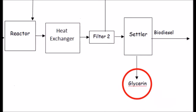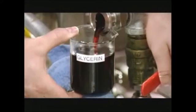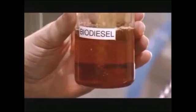Now, here comes the last stage. It is time to remove glycerin from our products. After letting the products settle for a period of time, the heavier glycerin will settle to the bottom. Then, we drain off the glycerin from the products. The remaining liquid now is biodiesel.